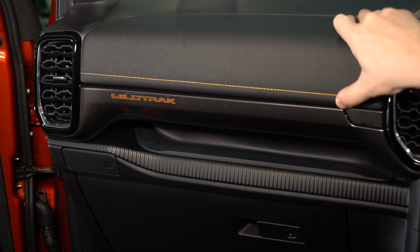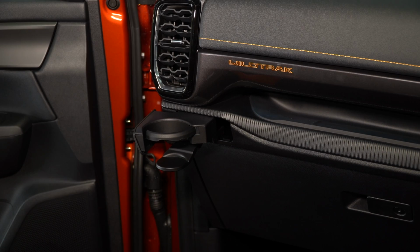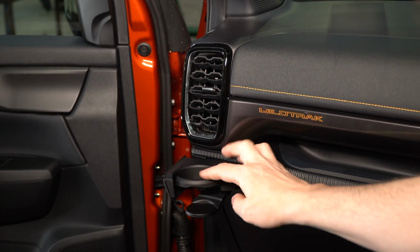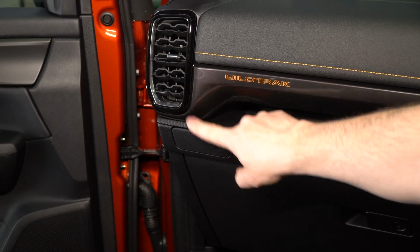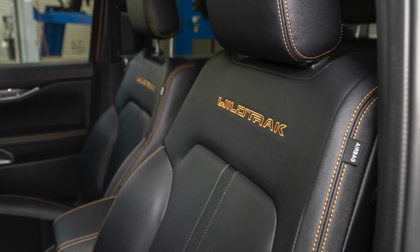And let's not forget that really functional cup holder, which pops out, is spring loaded, so it allows a variety of different size cups to be gripped in there and can just clip away. It's strategically positioned right by the vent so that it can heat or cool your drink. Wildtrak logo on the front dash and on the seat in the traditional Wildtrak orange, which I love.